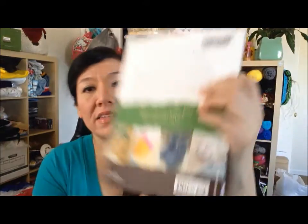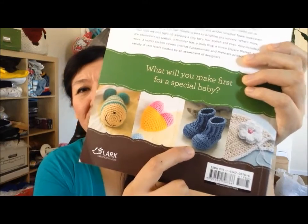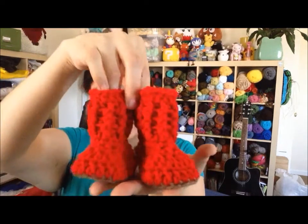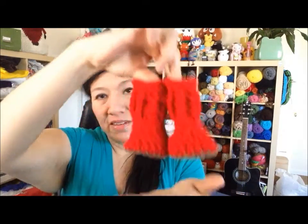I made a couple of patterns, a hat as well as these booties. I love the booties. They're so easy to do, so quick to do. I made the newborn. I think it was either the newborn or one of the smaller sizes. But I made mine in red. And I made the bottom a different color. This is what they look like. They're so cute. The bottoms are brown.